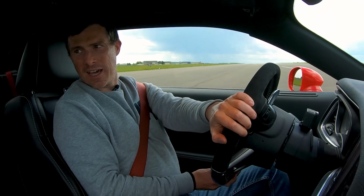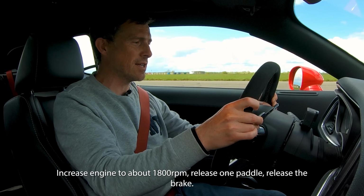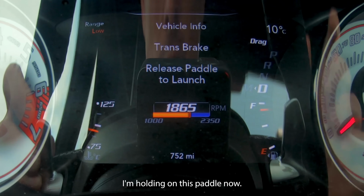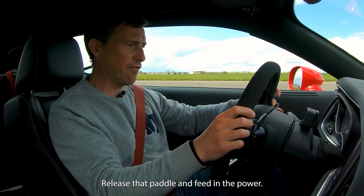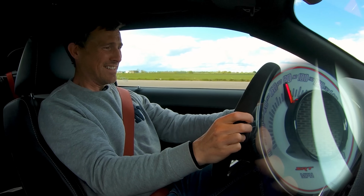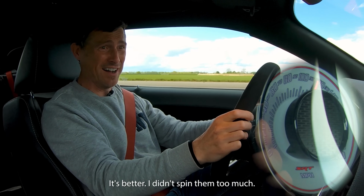Really got to feed in the power, so this is down to me. Let me try it again. Here we go. Increase engine speed to about 1800 RPM. That's about it. Release one paddle, release the brake. My foot is now off the brake. I'm holding it on this paddle now. I'm going to release that paddle and feed in the power. It's better, I didn't spin up too much.